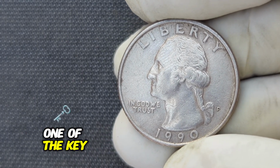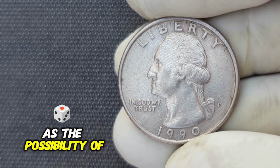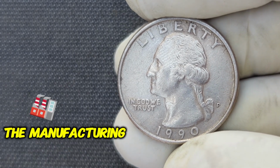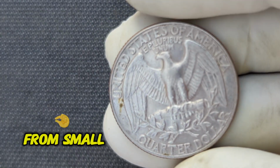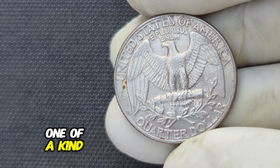One of the key factors that makes certain 1990 quarter dollars stand out is the possibility of minting errors. Mint errors are rare flaws that occur during the manufacturing of coins, and they can significantly increase the value of a coin. These errors can range from small, subtle imperfections to more obvious mistakes that make a coin one of a kind.